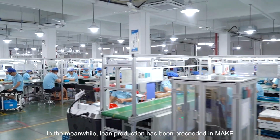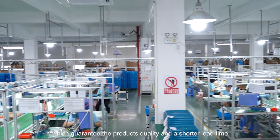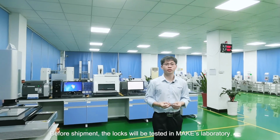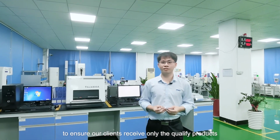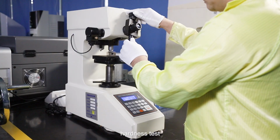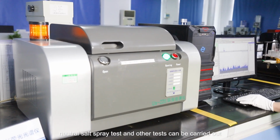In the meanwhile, lean production has been implemented in Make, which guarantees the product's quality and a shorter lead time. Before shipment, the locks will be tested in Make's laboratory to ensure our clients receive only qualified products. In Make's lab, lifetime tests, hardness tests, neutral salt spray tests, and other tests can be carried out.